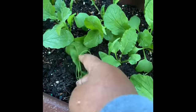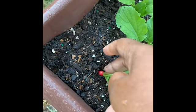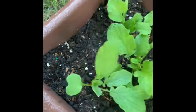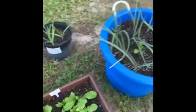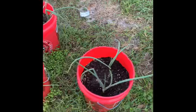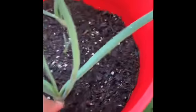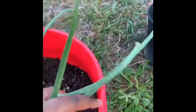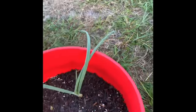So, for what I was reading, they're supposed to stay watered, but the soil is very, very moist. So over here are my onions. Take a look at the stalk on that one. And I think I'm going to clip it. This one's already broke, so we're just going to take that and cut that up.